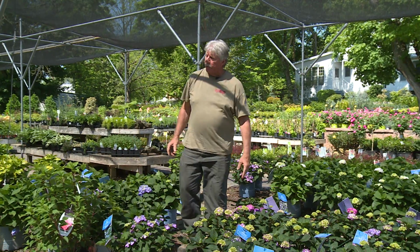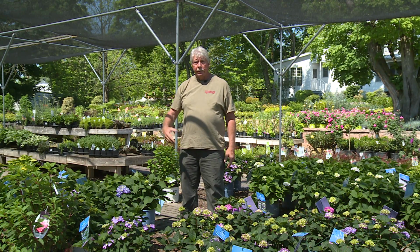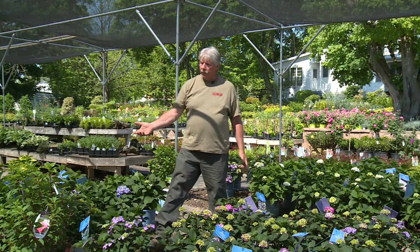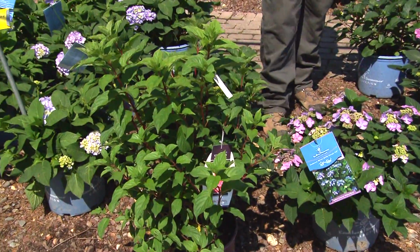They start blooming in August. Most of the flowers come out white or an off-white color and then fade to a pink or even a red color well into October. These are the varieties that a lot of people will cut and dry and use in flower arrangements.